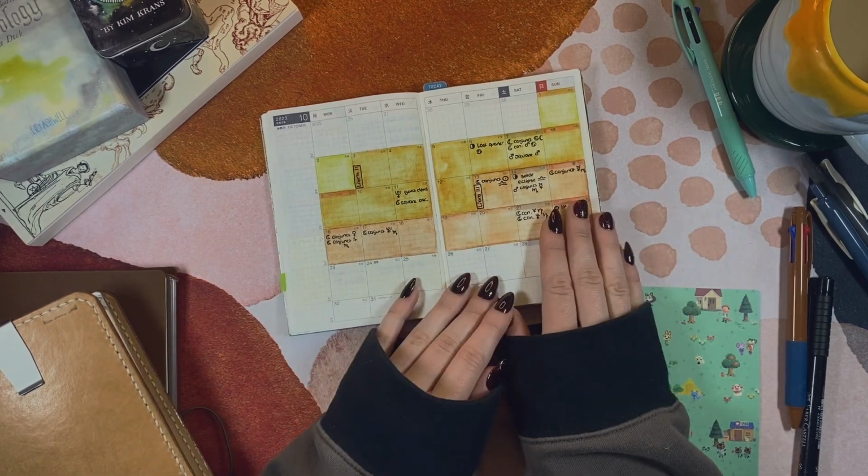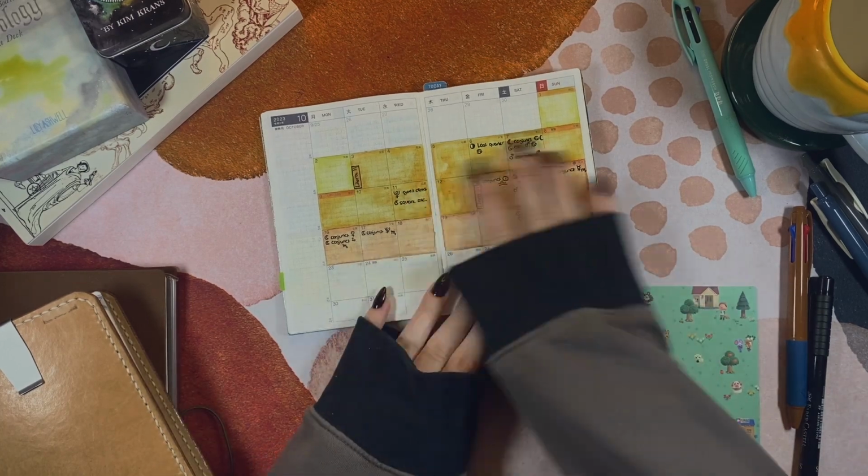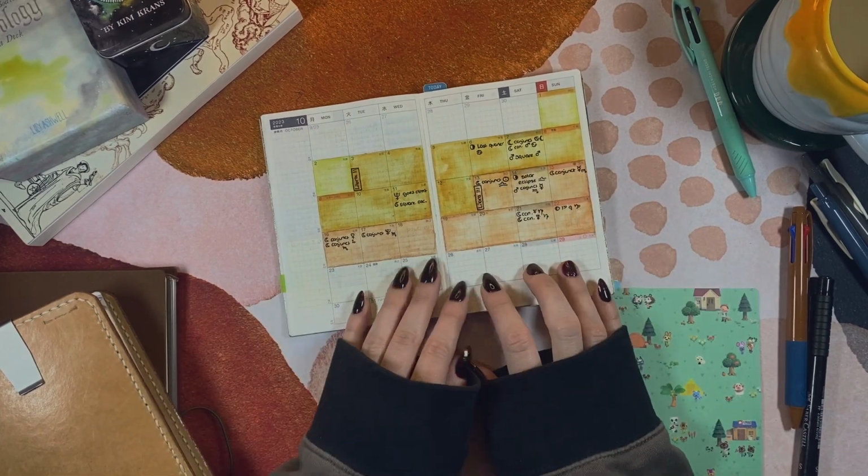But this still has some structure. Like, I'm just doing moon things and I'm doing Mars things. So this doesn't feel overwhelming. I'm looking forward to seeing how it goes.